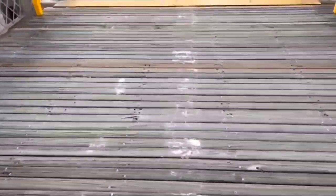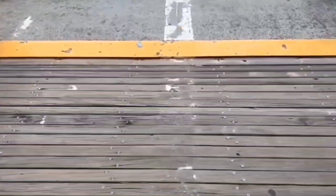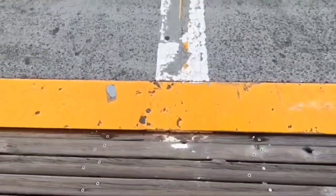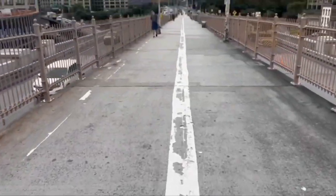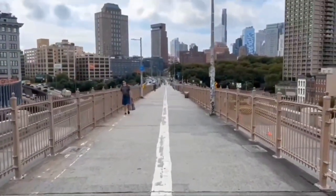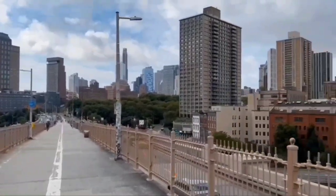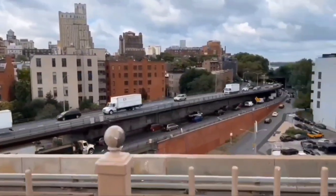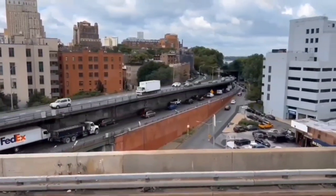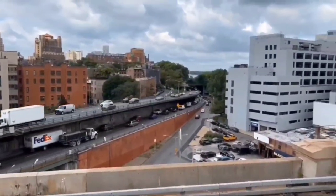Okay, this is the end of the bridge. As you can see, it's between the wood and the concrete. Now we are officially on the Brooklyn side. Yeah, morning rush hour traffic is really bad everywhere.